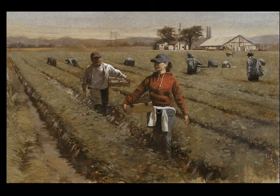Now this is a little more palatable. This is a combination of taking pictures in the fields, and this was a woman who worked at the local Mexican restaurant who I talked into posing for me. And so I put her out there in the fields, and I'm not sure if it's that convincing.